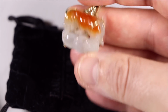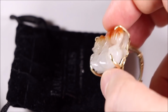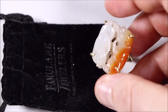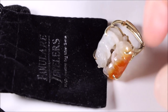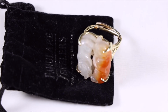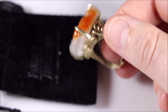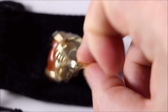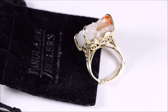The carving is pretty detailed, but overall it's a small piece of jade that's not hyper expensive. It's not going to be a crazy piece because these orange jade pieces are bicolored jade. It's not going to be a multi-$1,000 ring or anything like that. It's not that kind of quality. The setting is nice, but again, it's not crazy. It's just scroll work. It's not a big fancy heavy gold setting.